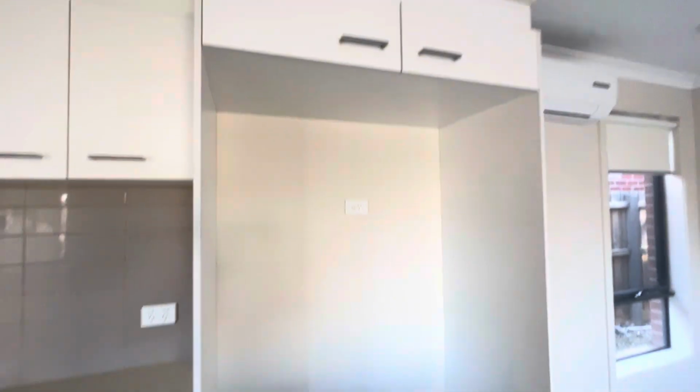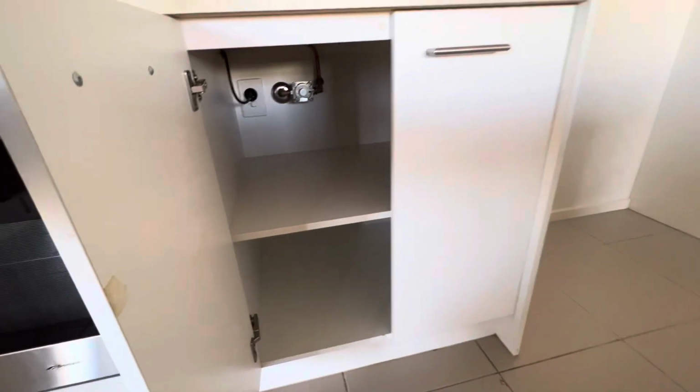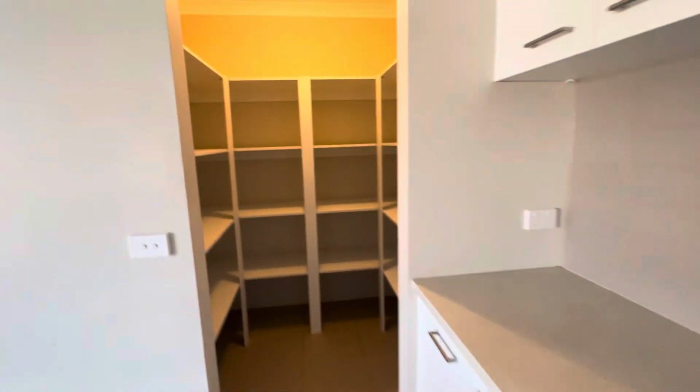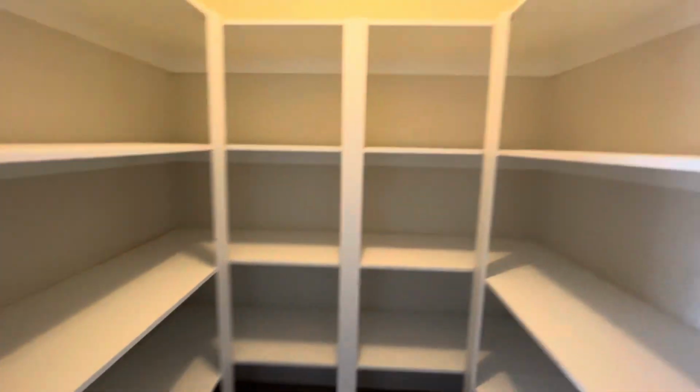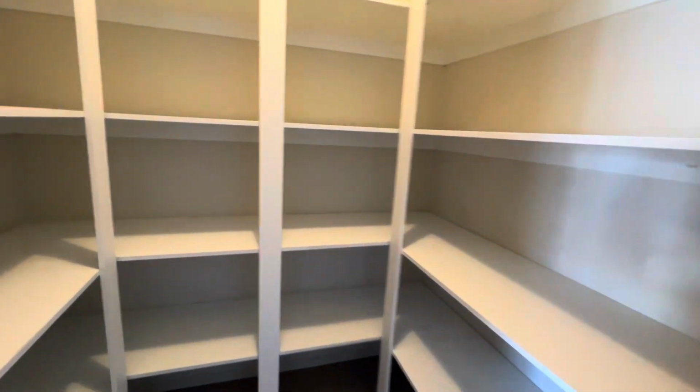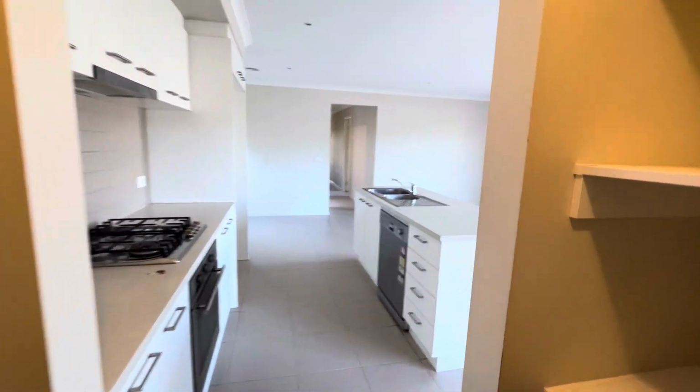Here's the fridge space. As I mentioned before, they're really deep and really good. And here is a walk-in pantry. Has so much space. Here it is from this side.